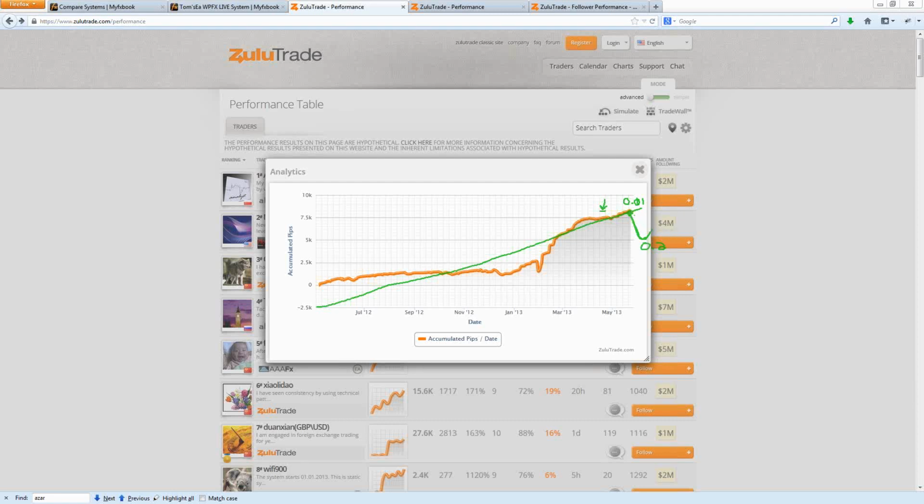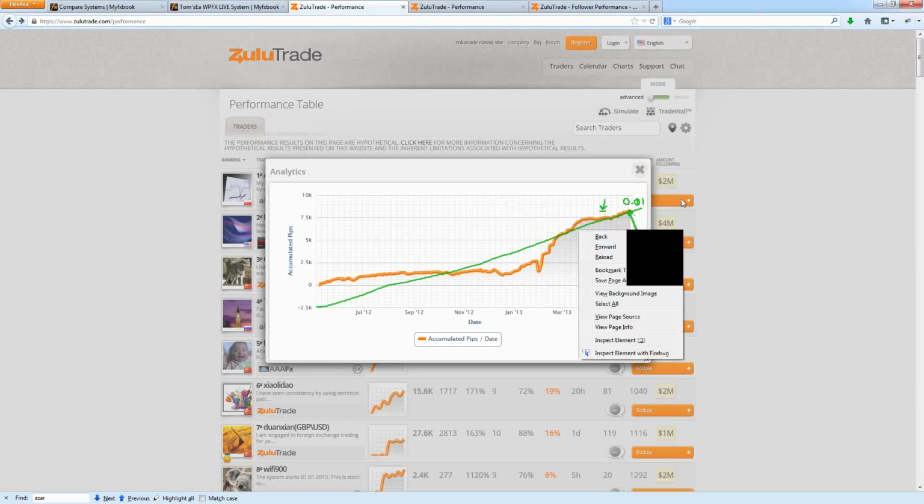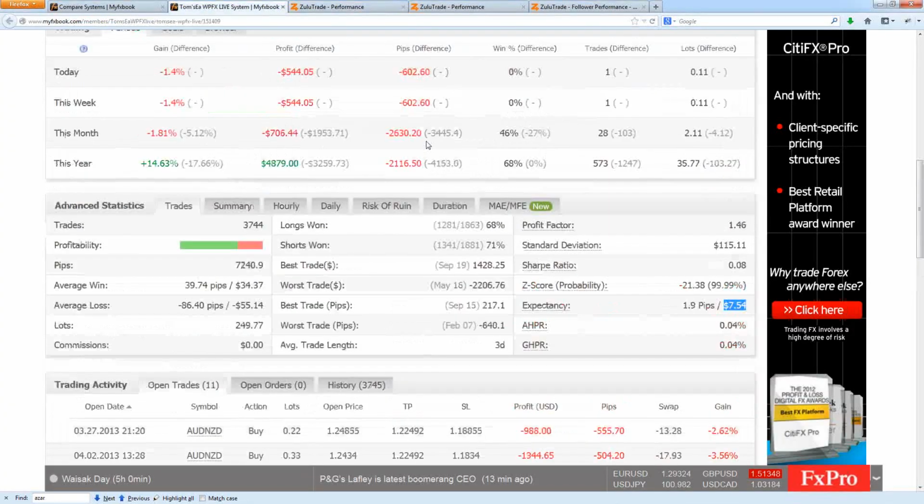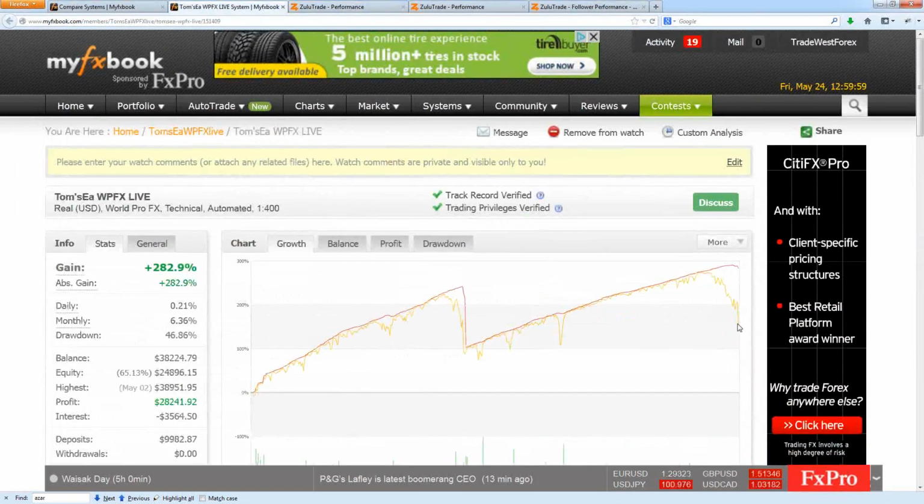Now let's also look at TomZA, because that's another one that I'm sure a lot of you are considering using. It's not the same thing here. With TomZA, it's already in that drawdown. You see this recent equity, this equity line that we talked about? This is him in open positions. He hasn't taken the loss yet. He's taken a loss on a few trades, but overall he still has open positions that are in this drawdown.